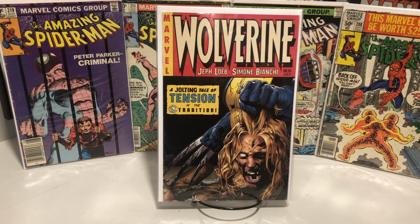We're going to start off in the Golden Age, but not with a Golden Age comic. I always have to put a reprint or an homage in this spot because I own so few Golden Age comics. Here we have Wolverine number 55, covered by Greg Land. Now this cover is an homage to the iconic Golden Age comic Crime Suspense Stories number 22.